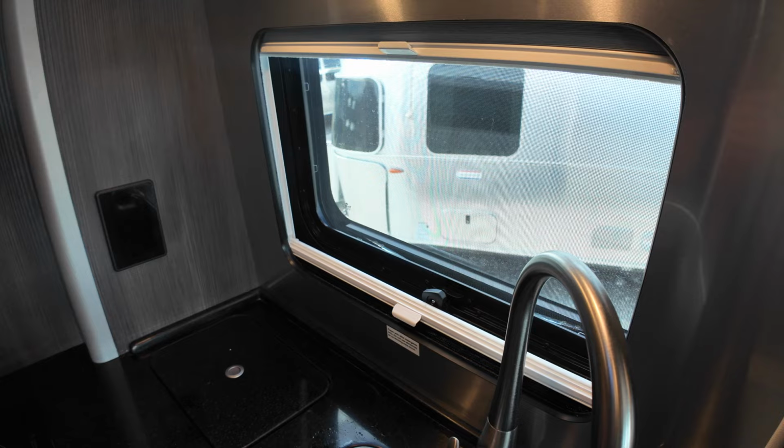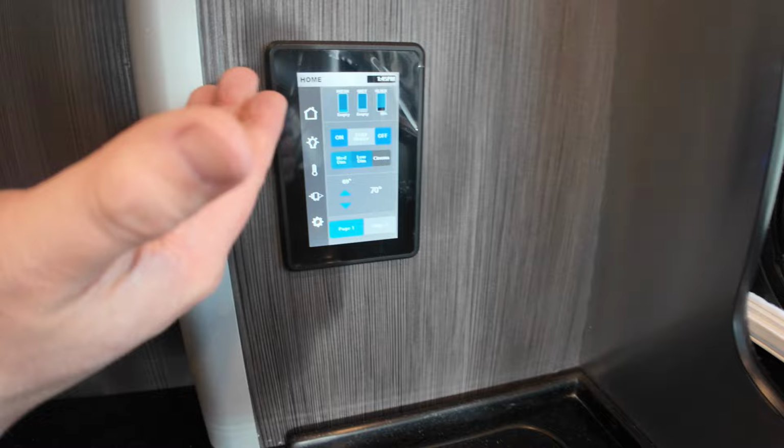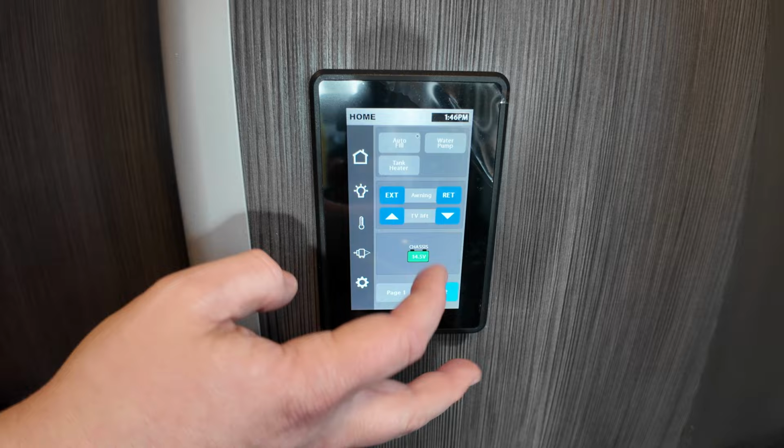We also have an aluminum back. I just got stuff all over that. Sorry to the cleanup people. But aluminum backsplash there. Another touch panel. You can turn all your lights on and off here, as well as turning your water pump on if you need to do that while you're doing dishes, cooking, whatever it might be.